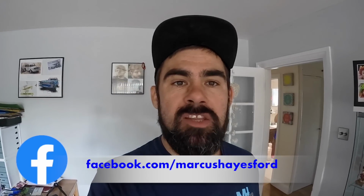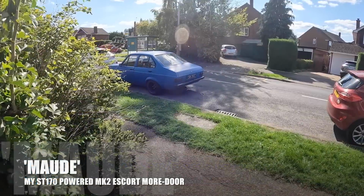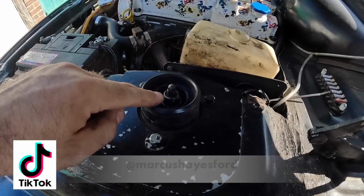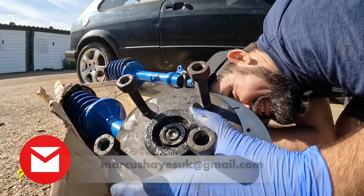Today, I'm going to be making some well overdue improvements to Maude, my Mk2 Escort. I've made the last minute decision to go to the Ford Power Live show on the South London Retro Power Crew stand. Had loads of traffic to get through, down on power, adjustable SPAX shock absorber inserts, proper bit of kit, cable tie.